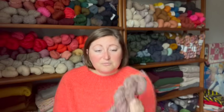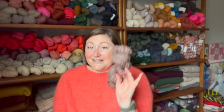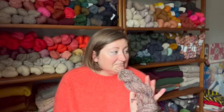I rinsed it out many times until it wasn't losing any more color. But I don't know that I want to use this for anything, because that was such an unpleasant spinning experience, and I don't know what it is. It's kind of freaking me out a little bit, but it's done. It doesn't smell bad now. It smells okay. Maybe I will use it for some mittens or something. I don't know, but not my fave.